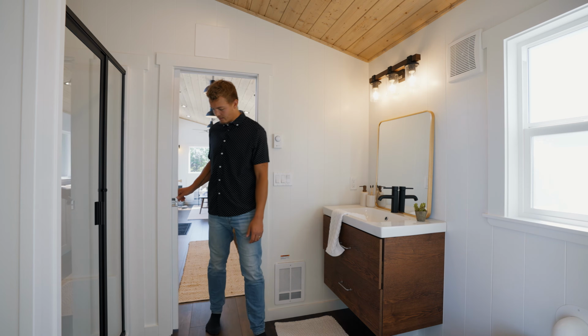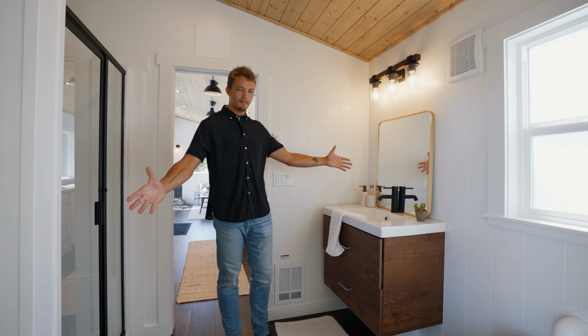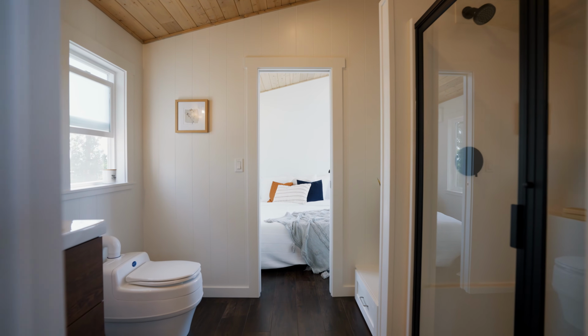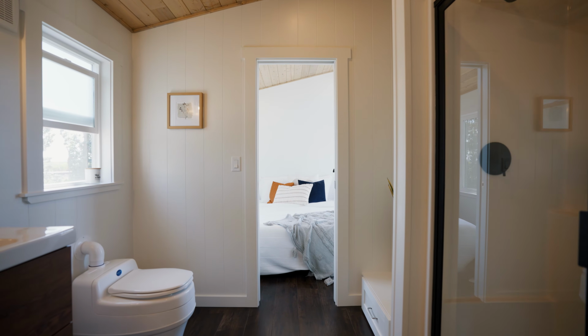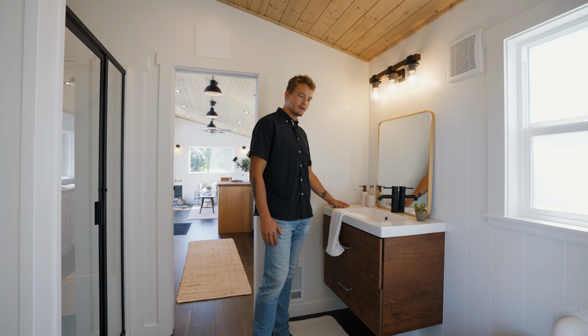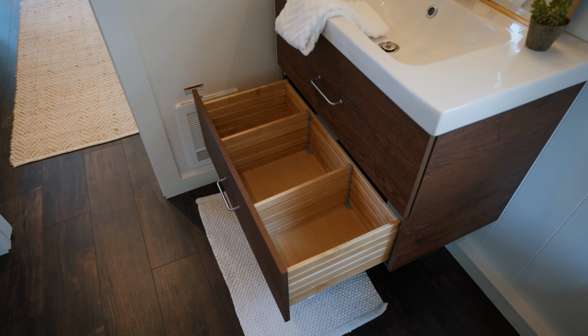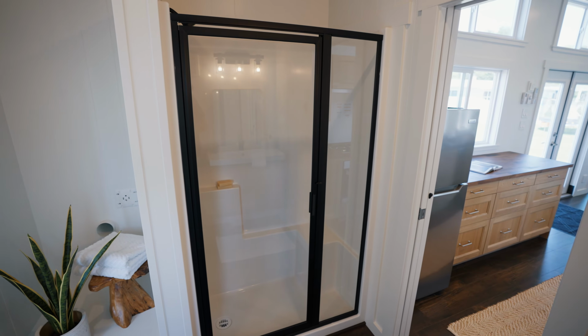Okay, so past this pocket door, you arrive in your bathroom. And once again, because this home is 10 feet in width, you have a ton of space to move around in here. To my left, you have a porcelain sink with black hardware. Down below it, you have a bit of storage space here as well. To my right, you have a really nice fiberglass shower. It's got a large glass door and it has a bench in there. So if you need a bench while you're showering, you got one here.